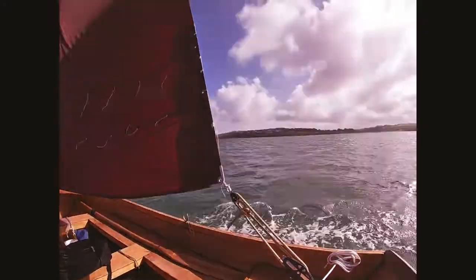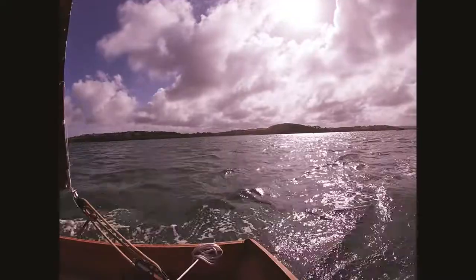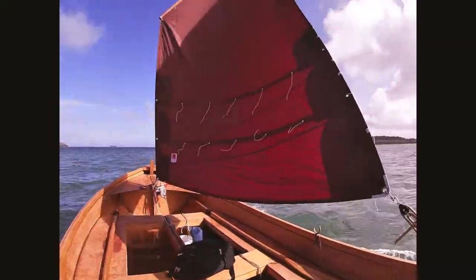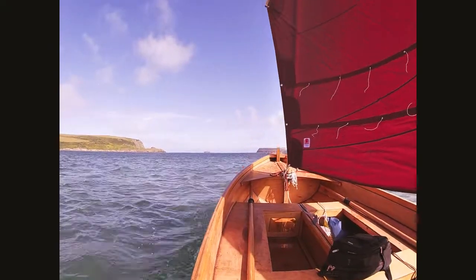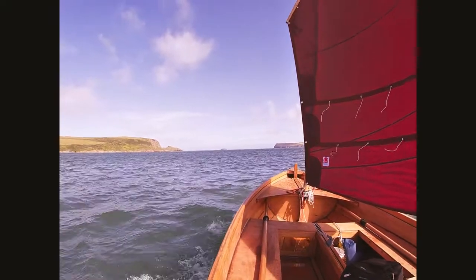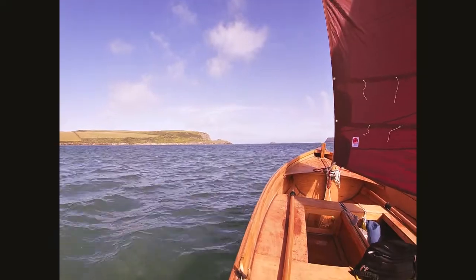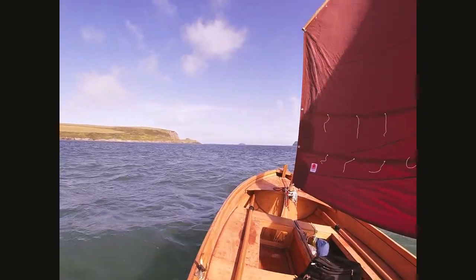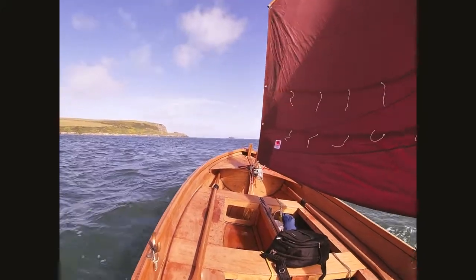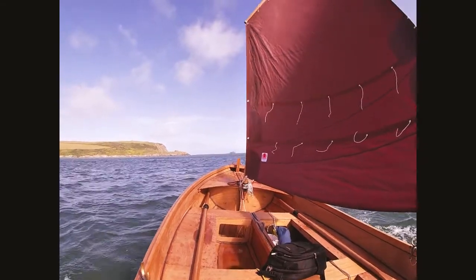There's the rock side, that's Damer Bay in the distance, and out there you can see the point at Polzith. So somewhere up ahead is the Doom Bar. I won't be going too close to that. Bit of a crack. She's really going nicely and cracking along.